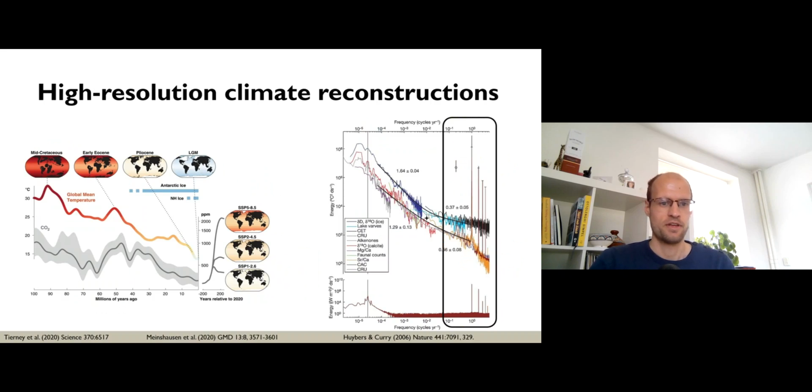I want to start with what I mean by high-resolution climate reconstruction. We all know that we need to understand how warmer climates work because we're heading towards warmer climates due to anthropogenic CO2 emissions. And to do so, we have to look into the past, times when it was warmer.